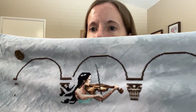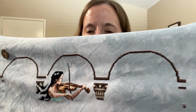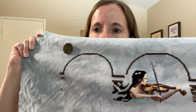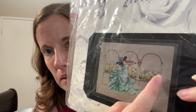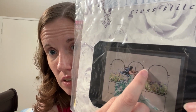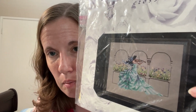I have all the arches. I don't know if they're finished. I think they might be, those top bits. And then there's some backstitching to connect it, but I haven't done that yet. The backstitching goes down past the flowers to do these ghosty columns. So I was waiting to backstitch even these side bits until I had flowers in so that I could just run my thread all the way down. I'm going for efficiency here.